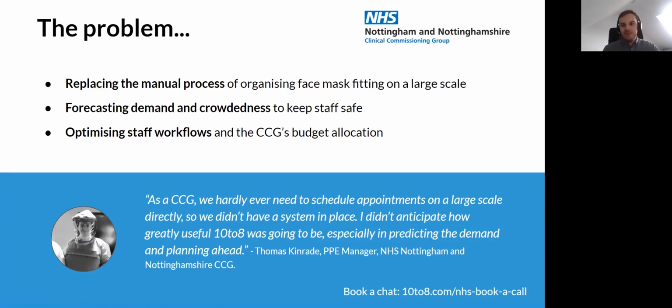This problem was that this used to be a manual process. PPE was obviously something that is allocated within trust, but not quite at the scale that we had previously. So organising face mask fittings on a large scale with the exact same output and team was really difficult. Forecasting demand and crowdedness was to keep the staff safe. So how do we make sure that we don't have too many staff from different departments and different zones on site within this relatively small area in the fitting area at one time? And how do we optimize the staff workflows within the CCG budget allocation?